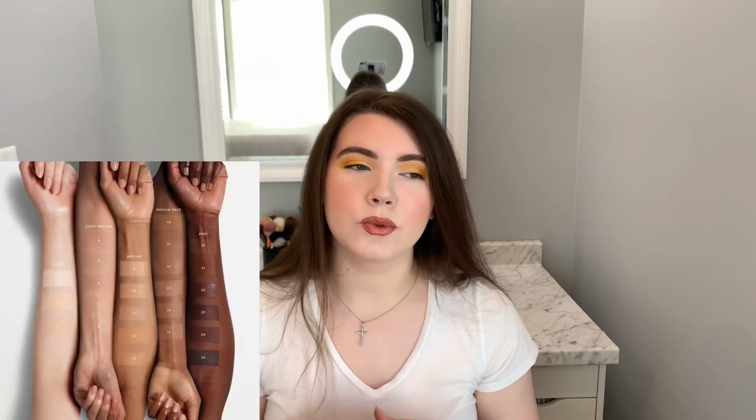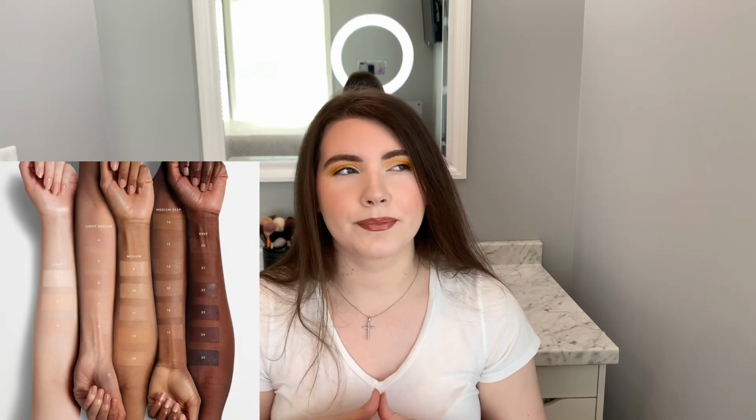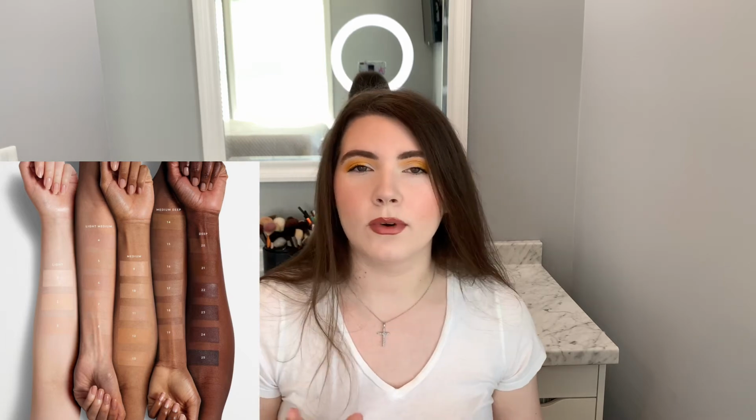I don't know. I've heard good things about it, but I do know that it's probably a little bit more targeted towards dry skin, which most skin tints, tinted moisturizers, things like that, I feel like they run super dewy, and they're not really great for oily skin, especially during the warmer months.